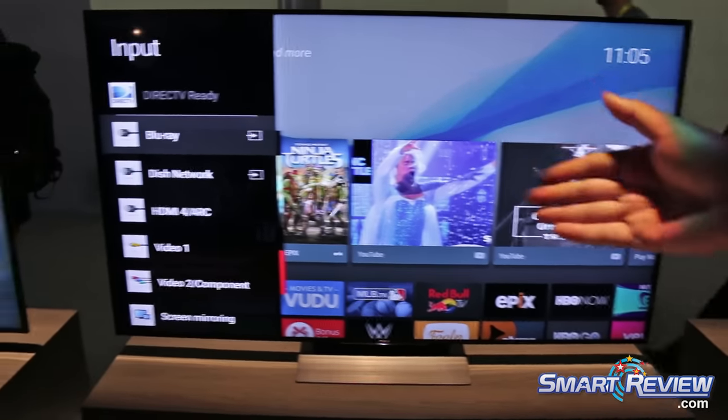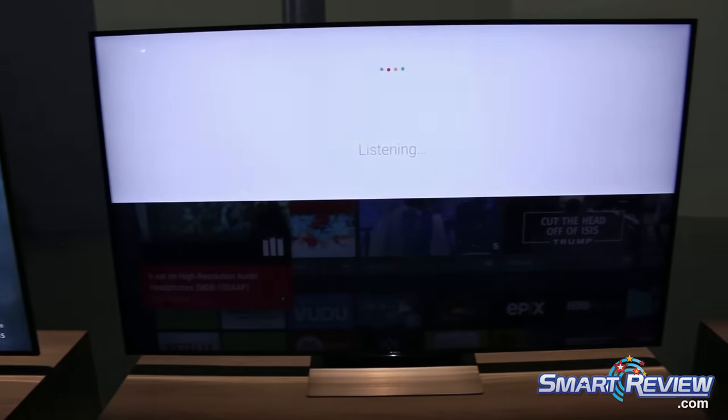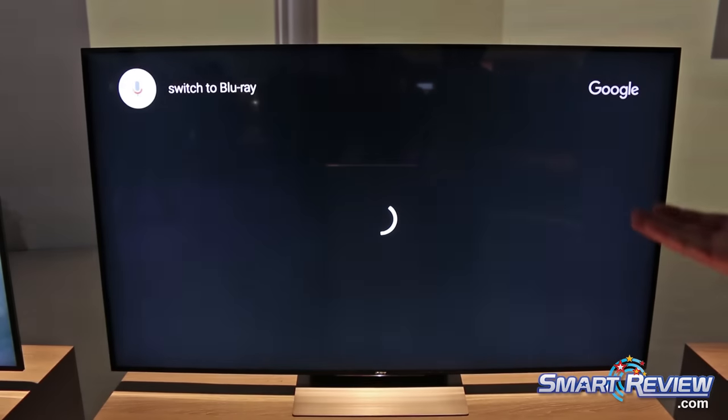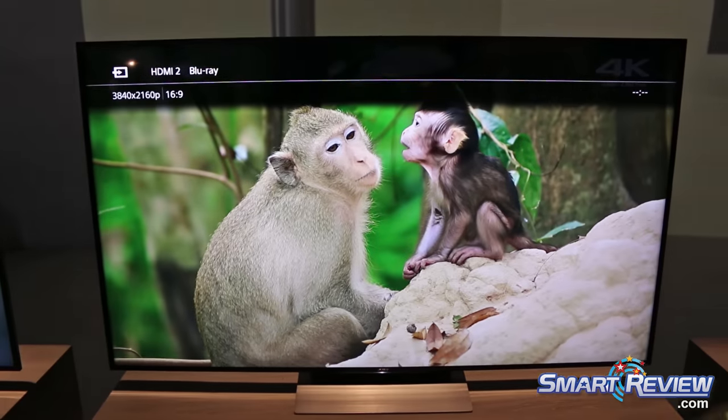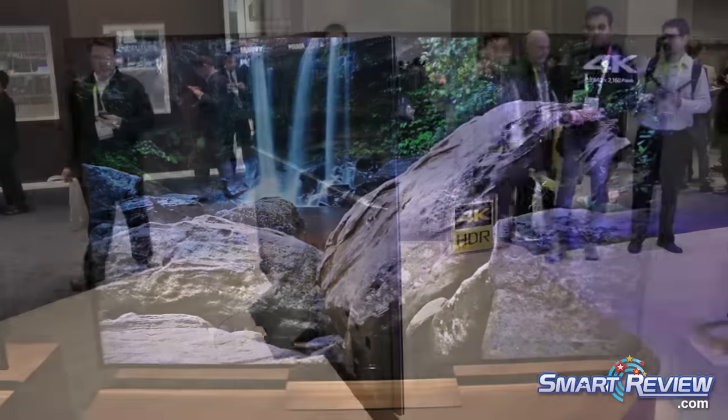And another awesome cool feature as well is if you look at your inputs, you can label your inputs, and also there's HDMI 4. You can now tell the remote, switch to Blu-ray. It'll automatically switch to Blu-ray. So whatever you label the HDMI input, it'll switch to that as well.